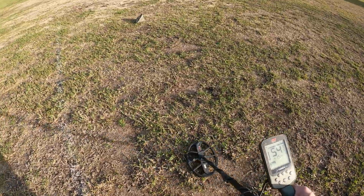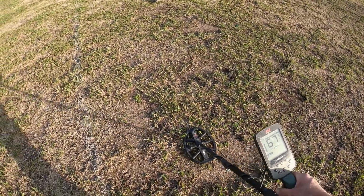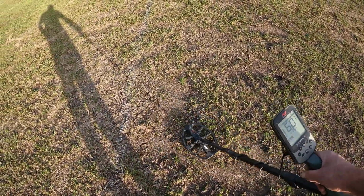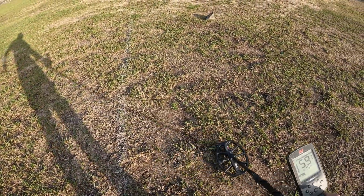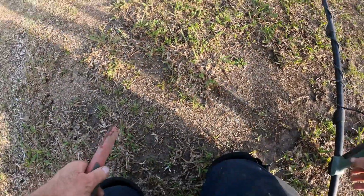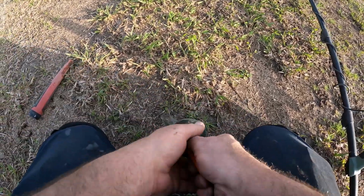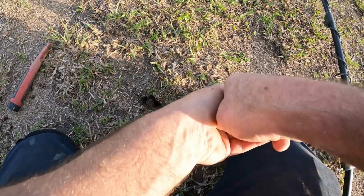Okay, so we got another signal here. 58 to 64, got a little clip to it. So it can either be a penny or a piece of can, but we'll investigate and see what we can find here. It'll be here.